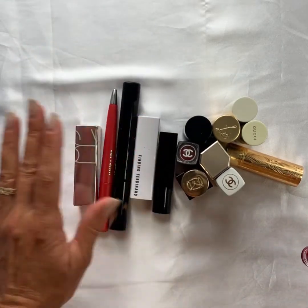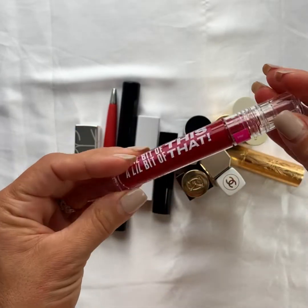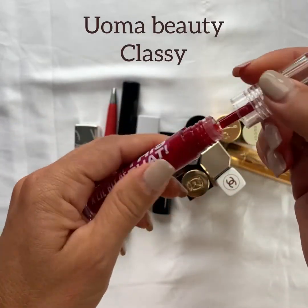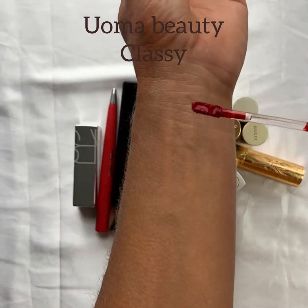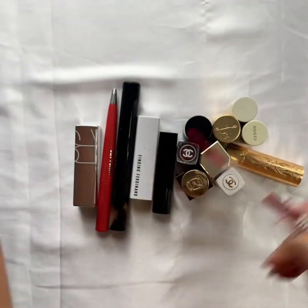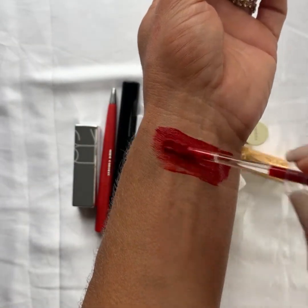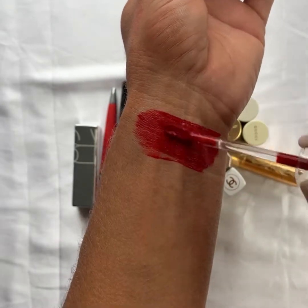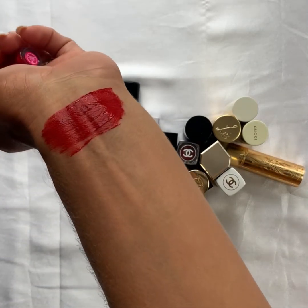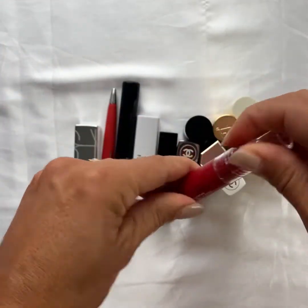I'm gonna do a couple of these first, and these are the ones that sort of threaten to pull pink, but still remain relatively neutral. This is by Oma Beauty, called Classy, and it's kind of a peculiar formula. It's a little bit like the Victoria Beckham sheer lip stains, but it's thicker. It does stain, and it is a pretty neutral red. It's sort of like a gel balm.